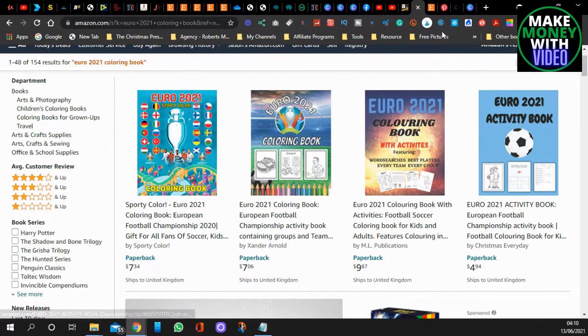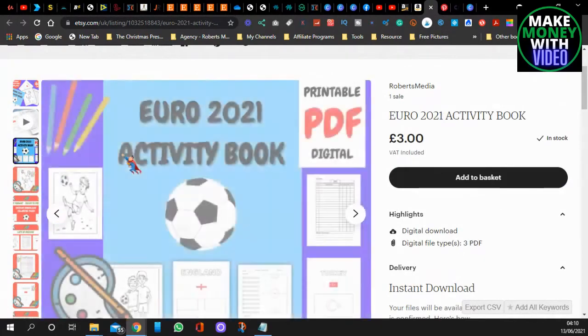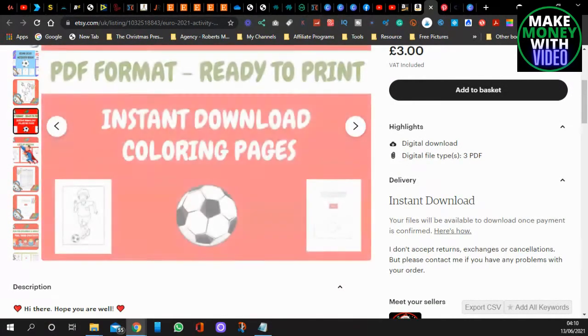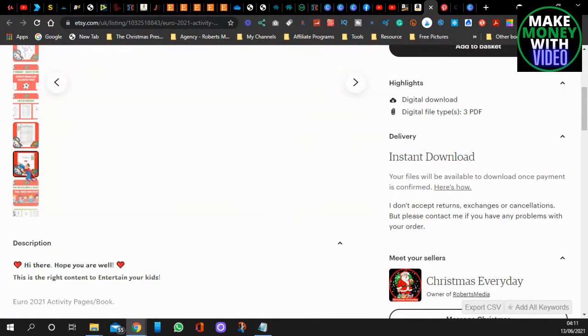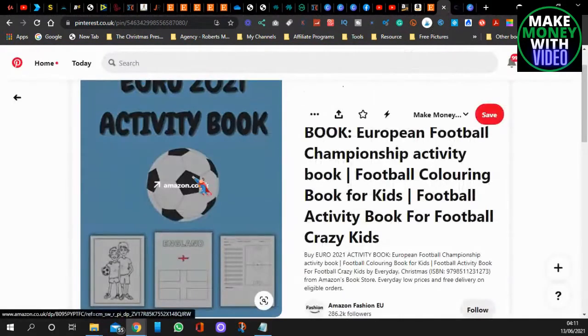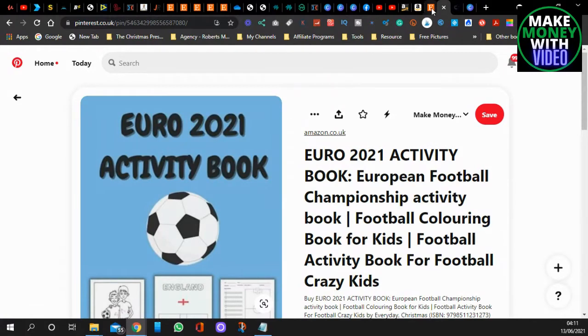But once I've created it, I then also came over to Etsy and shared it on here, guys. I made it on here where it's just a digital download, and I put this on for £3. So these are some of the stuff that's inside the book. Then what I do, guys, I come over to Pinterest and look. If they click on this, then it takes you to the actual book. And let's go back to Etsy.